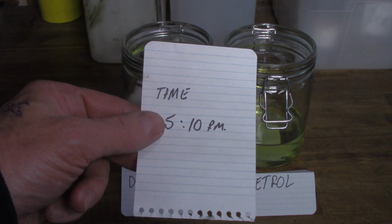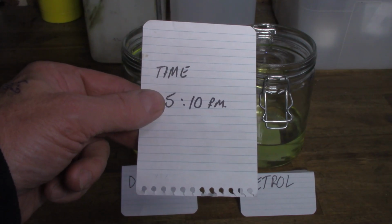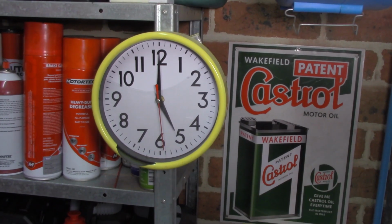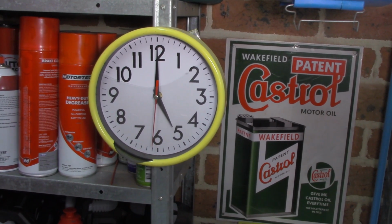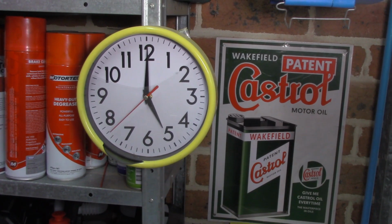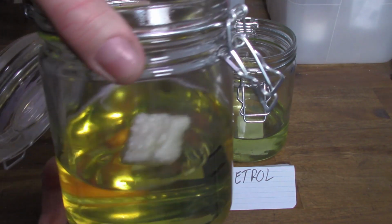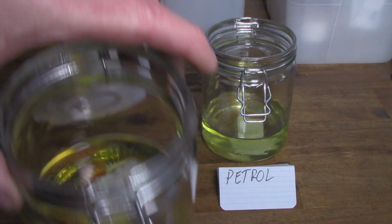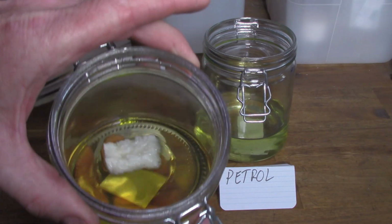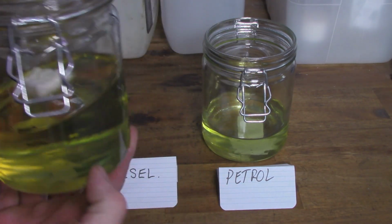This was the time that I popped the little polystyrene blocks into the diesel, and this is the time now. So it's almost spot on 24 hours later, 10 minutes away, and you can see what's happened to the polystyrene block. If we have a close look at the one inside the diesel, you can see it's not totally gone, but certainly it's disappeared. The majority of it's disappeared, hasn't it? So that's a good indicator.